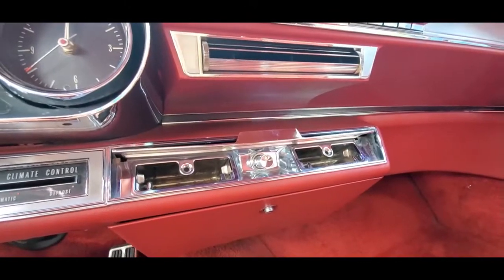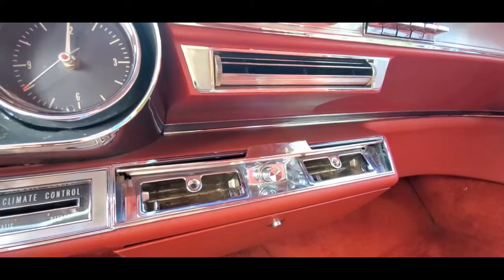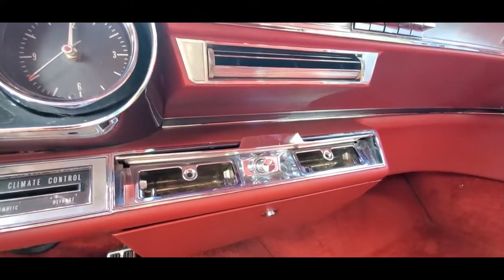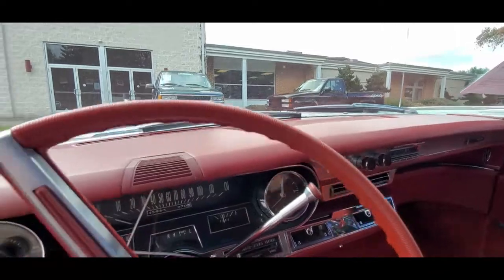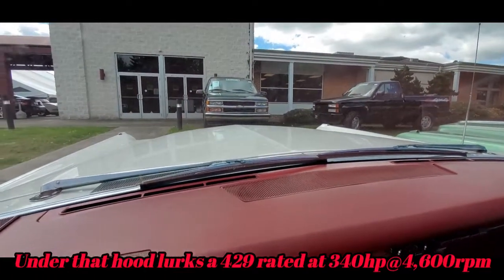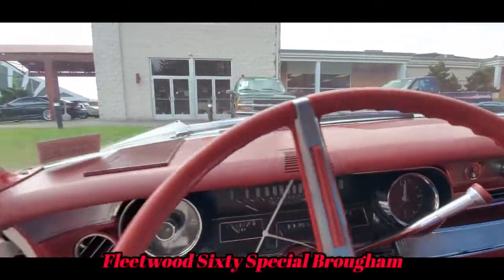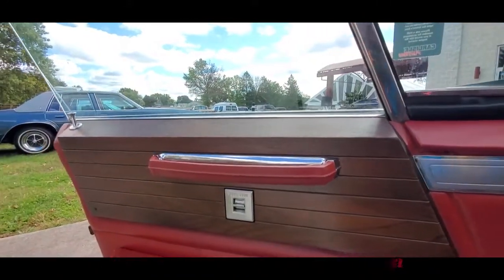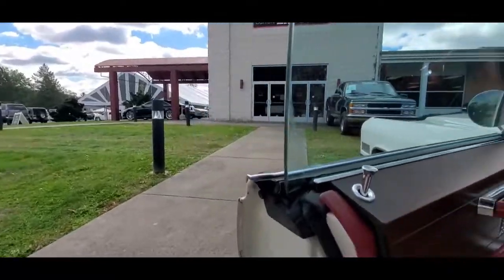There we go. I've got one paw for the next two or three weeks. Roller skating, what can I say? Look at dual ashtrays. Unbelievable. What a cool car, huh? Can you imagine cruising down the road with this Fleetwood? Again, '66 Fleetwood. What a beautiful car. Yes, that is real wood, folks. Real wood.